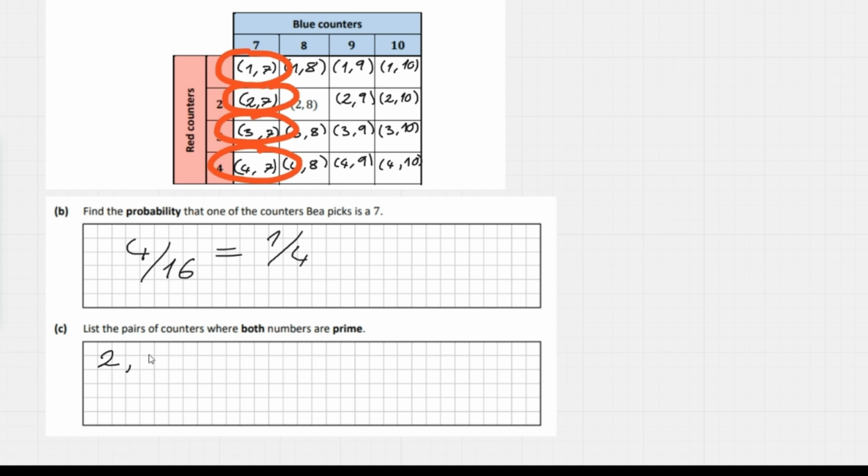Then 3 will be a prime number. It can only be divided by 3 and 1. 4 won't be. 5 will be a prime number. 7 will be a prime number. And then 8 won't be, 9 won't be, and 10 won't be. So 2, 3, 5, and 7 are our prime numbers.